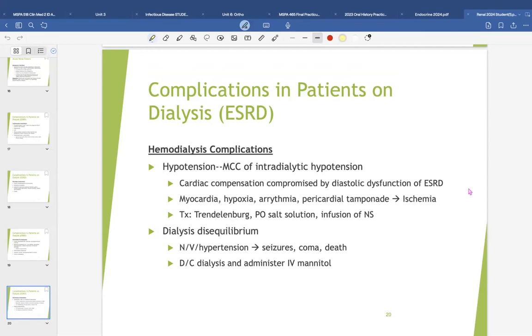Or they could have disequilibrium from the dialysis. That could be from cerebral edema, nausea, vomiting, hypertension, seizures, coma, and death. So if that would happen, give them management. Stop the dialysis.